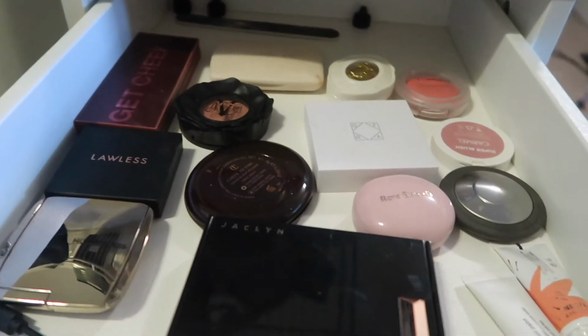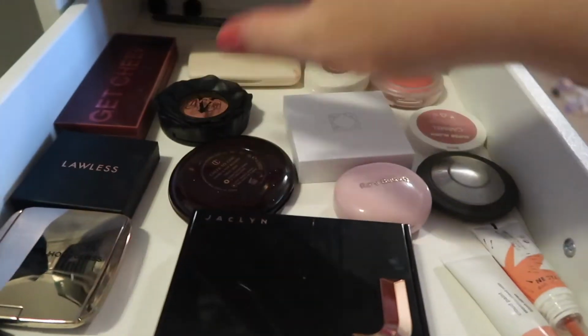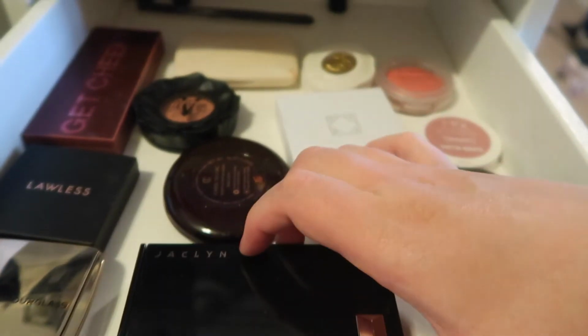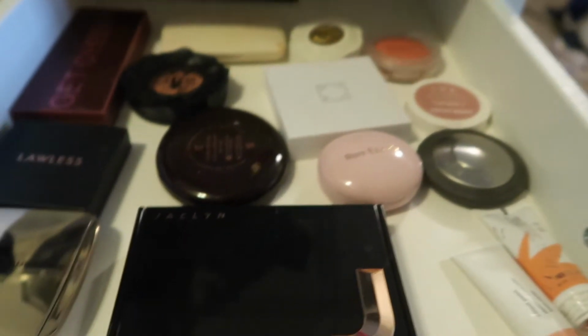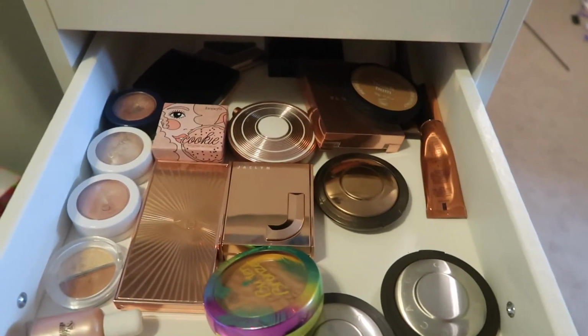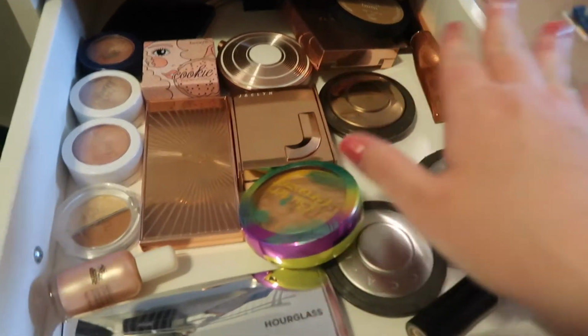It's in Honeysuckle. And then I really like these ones. This Jaclyn Cosmetics compact is just so bulky. I don't know. She needs to change her components. I hate them. But moving on. Okay, so now we are in bronzer and highlighter.